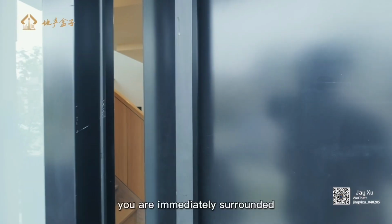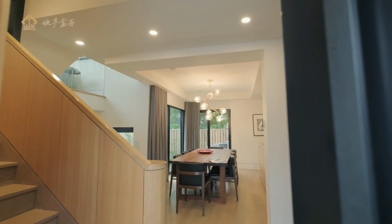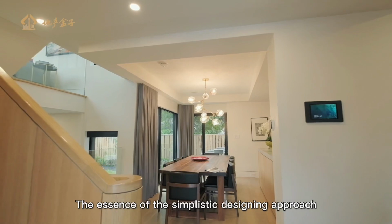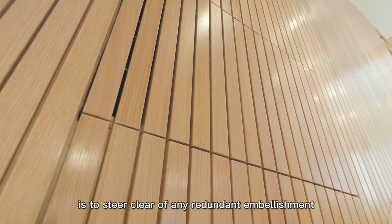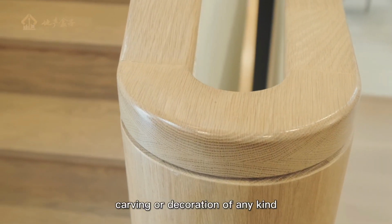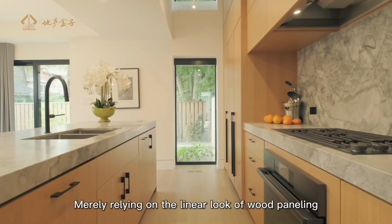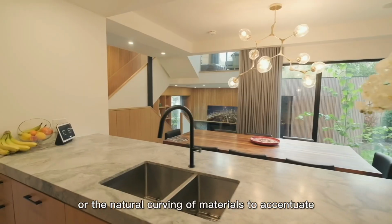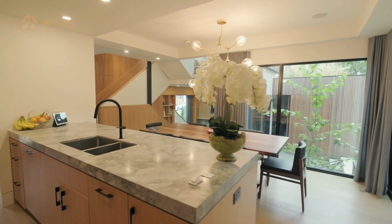Stepping inside, you are immediately surrounded by all kinds of wood materials. The essence of the simplistic designing approach is to steer clear of any redundant embellishment. No crown molding, carving, or decoration of any kind, merely relying on the linear look of wood paneling or the natural curving of materials to accentuate texture and design.